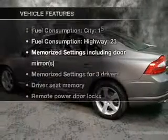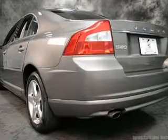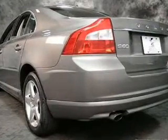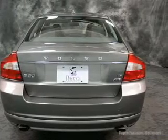Plus, enjoy these notable features that are included in this vehicle: air conditioning, power door locks, power windows, power steering, cruise control, an alarm system, an AM/FM stereo with a CD player.